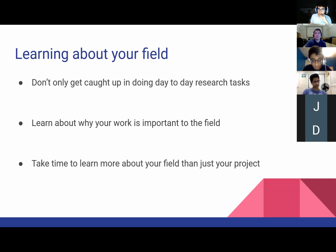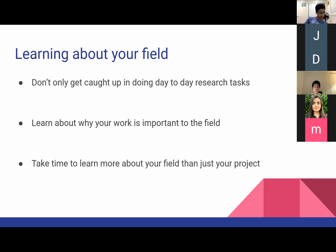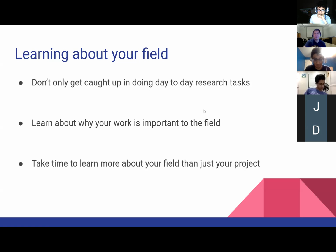Similarly, in the same vein of not just doing some work every day or every week, you should also learn about the broader field. As an undergrad researcher, you'll probably be working on some assigned project, but you should also take the time to learn more than just your project. You should be able to answer things like, why is your project important to your field? Why am I doing this work today? What am I currently working towards? And as a holistic learning experience, you shouldn't focus too much on this narrow thing. It'd be really good moving forwards to learn a lot about whatever field you're working in.